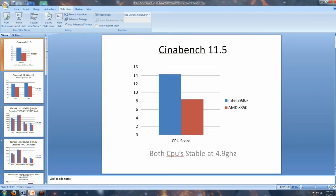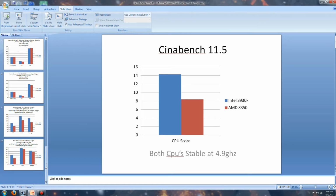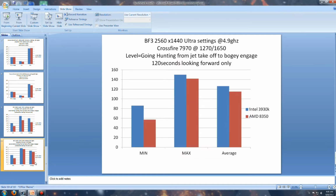So as you guys could see, basically Intel kind of dominated the whole everything. I shouldn't say dominated, but they won. And in some tests, they won by a lot.